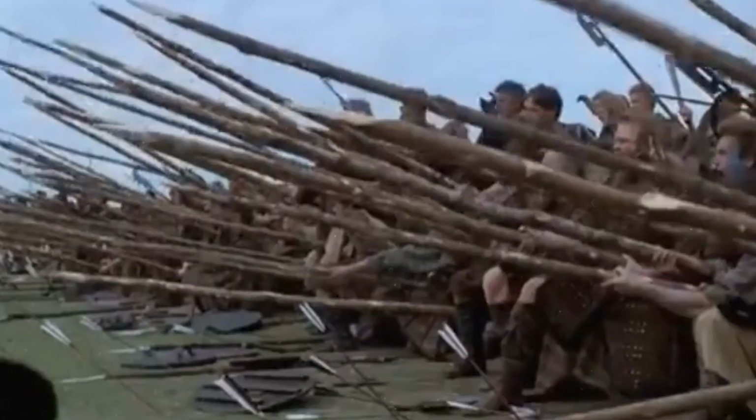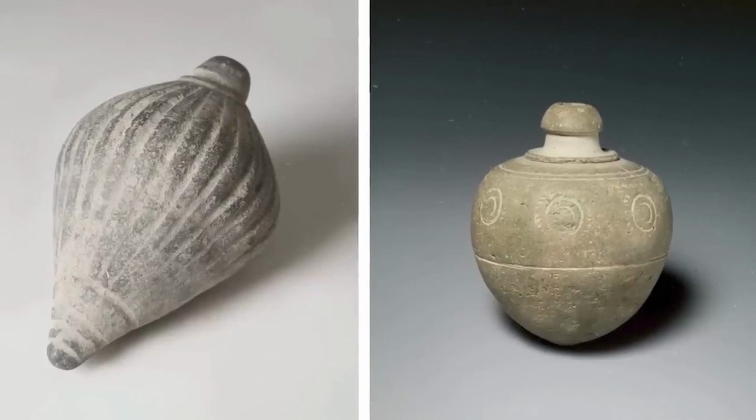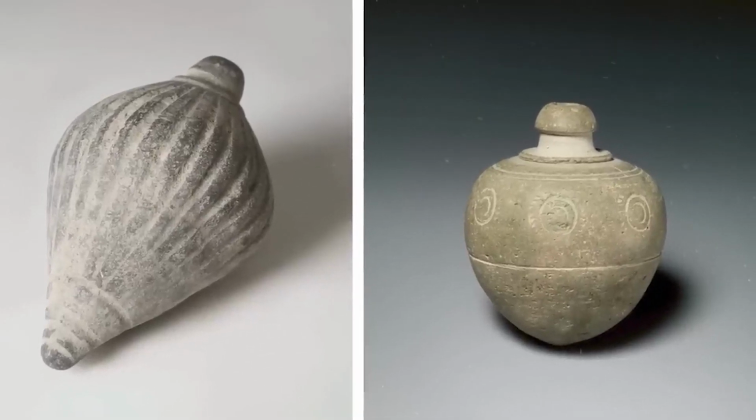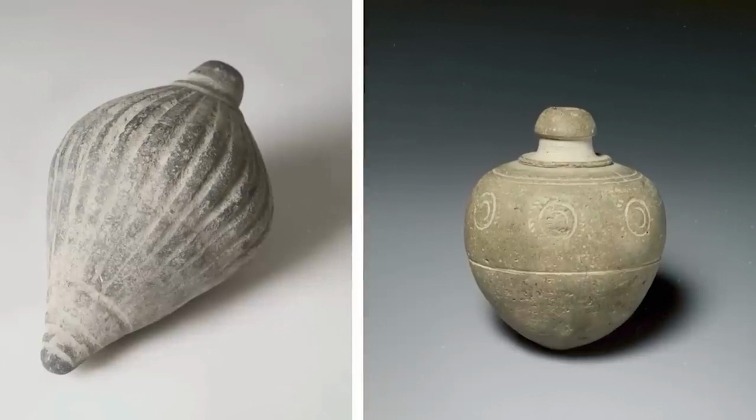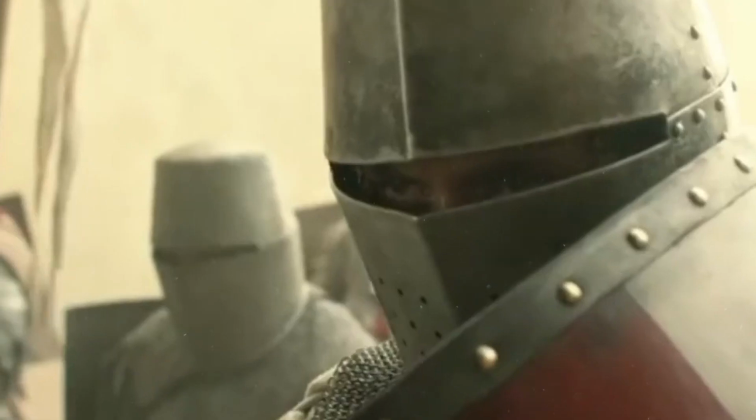Additionally, the ancient grenade had an incendiary effect. The vessels that potentially served as grenades had thick, ornament-free walls, and their shape was perfectly suited for creating the necessary pressure and explosion. In short, people at that time knew how to fight.